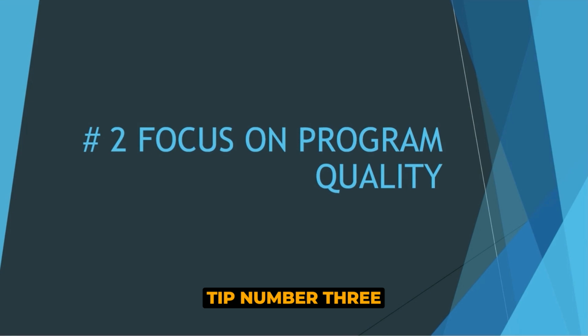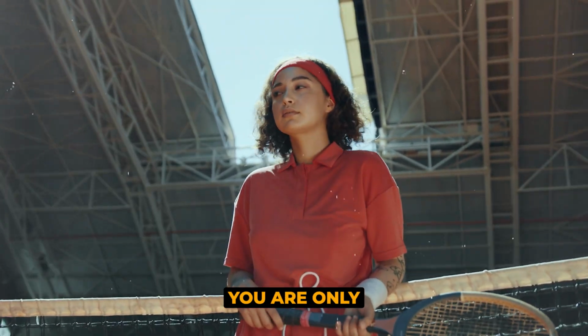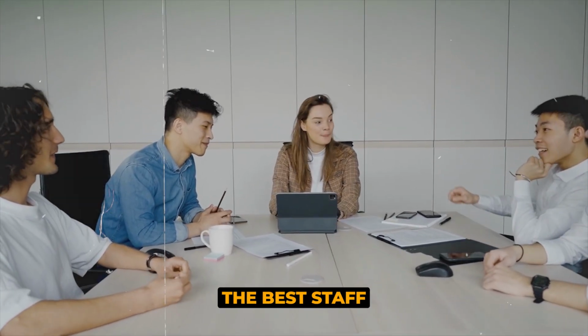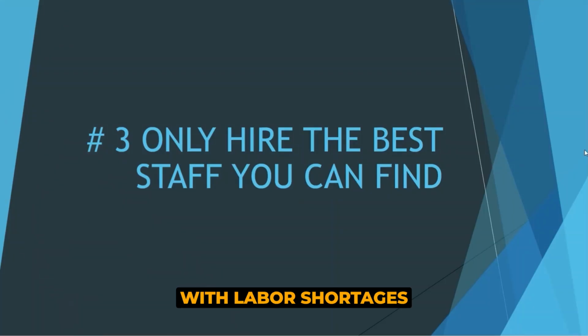Tip number three, only hire the best staff you can find. You are only as good as your team, and you cannot grow without a great team. So make sure you only hire the best staff you can find as much as possible. I understand that with labor shortages, this may be hard to achieve and you may have to compromise. But if you are serious about your brand, your reputation, then only recruit the best talent around.